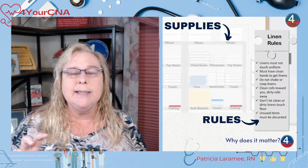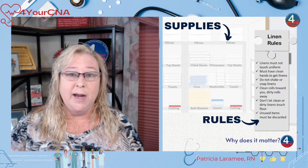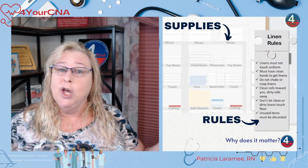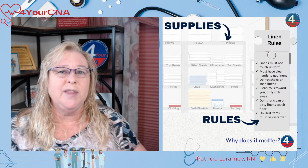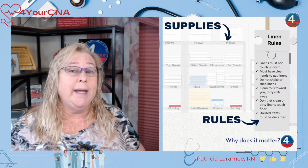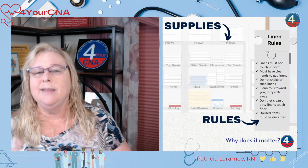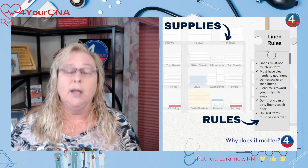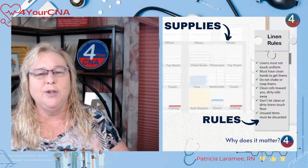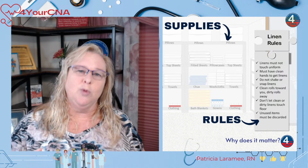You cannot consider anything that's out of your sight in a patient environment clean, because you have no idea what's happened to it, who's touched it, what's been done with it. It just can't be considered clean. So the rule is take what you need, but use what you take. Anything you don't use, discard, right? Take what you need, but use what you take. And if you don't use it, you're going to discard it. So those are our linen rules.